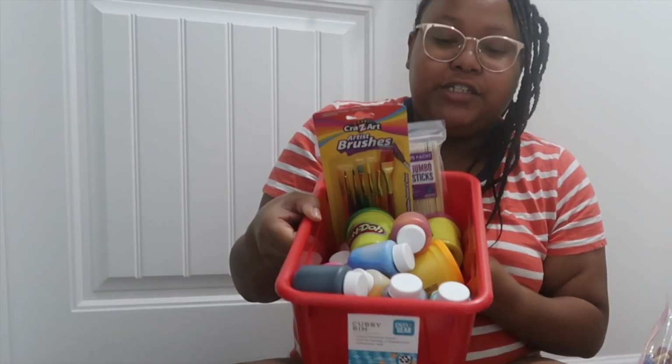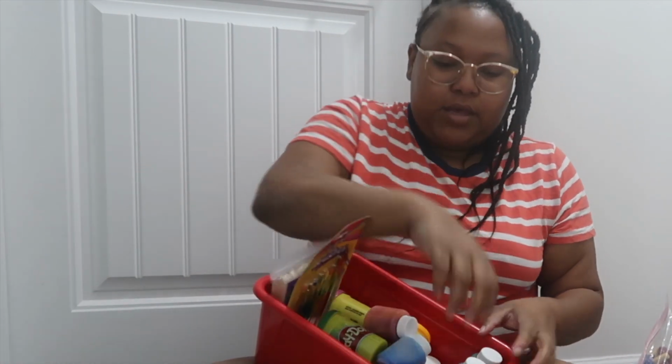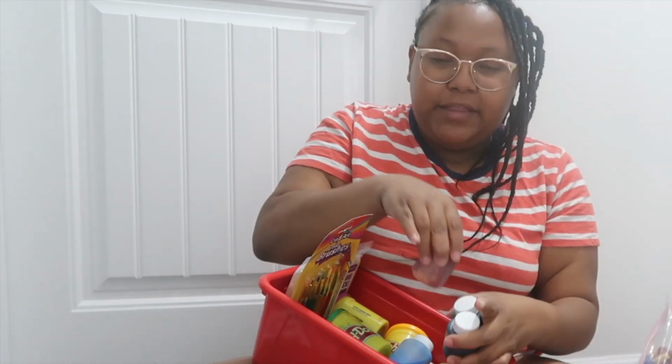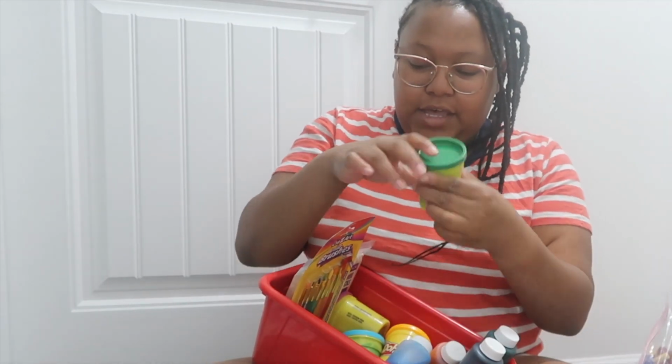So this is like our arts and crafts bin. So we just have paint, every color paint that you could think of, and Play-Doh.